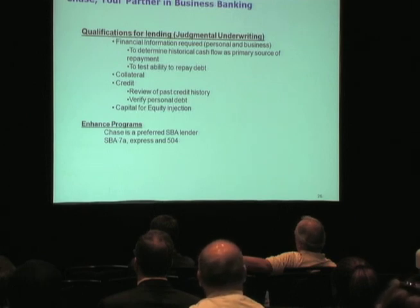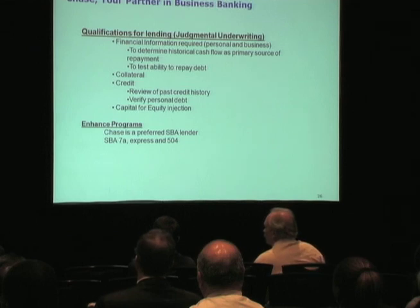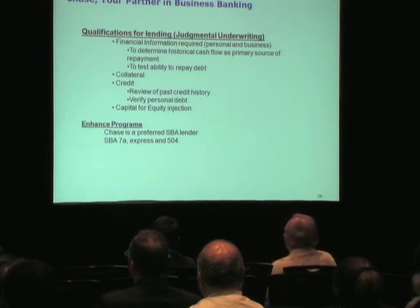Now, as far as the qualifications for lending, for your level of lending needs, we do judgmental underwriting versus, I know some of you may have come upon the new standard of like the Credit Express or scorecard shops. They usually term it that way. But we use judgmental underwriting in our group, and basically that's where we require your financial information, personal and business. And we do that because we do global cash flow underwriting.